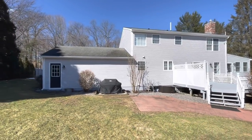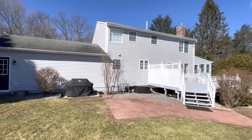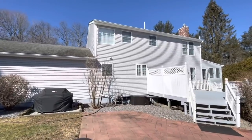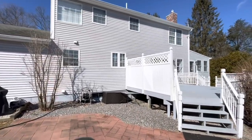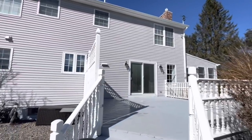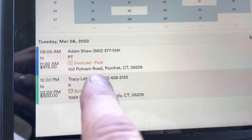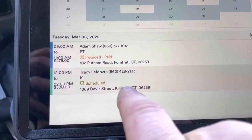So slick. And what an unbelievable difference when you hit the Flow Pro from soap to rinse. That gun just comes alive. It's crazy the flow that I'm getting. All right, quick break and then on to the next project. Hey, invoiced and paid. Next project.